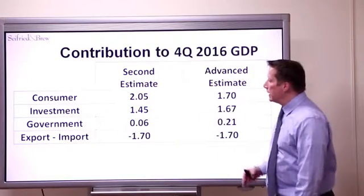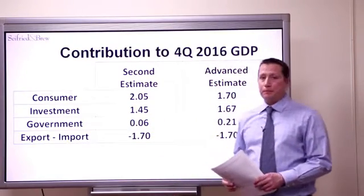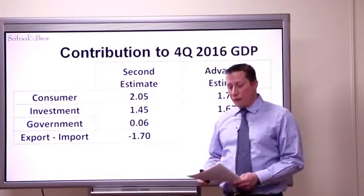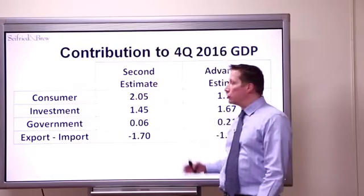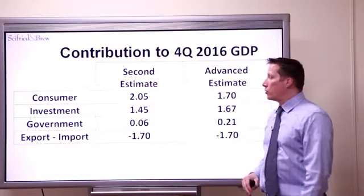So that's pretty substantial. When you look at the two main components of the consumer, which would be goods versus services, we saw that goods contributed an additional 12 basis points and services 23. So the biggest component in there was services, contributing that additional 23 basis points. So that's a positive as we look into the first quarter.